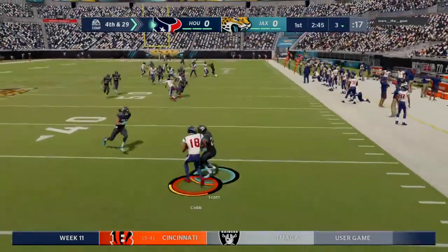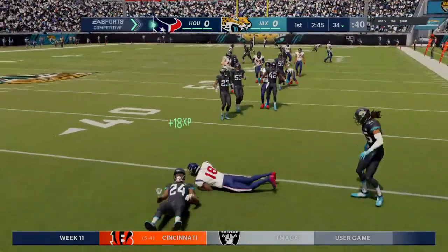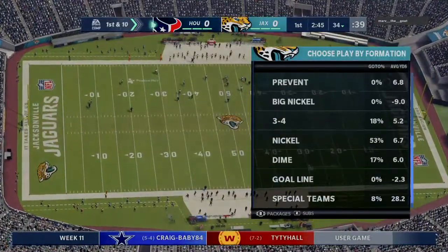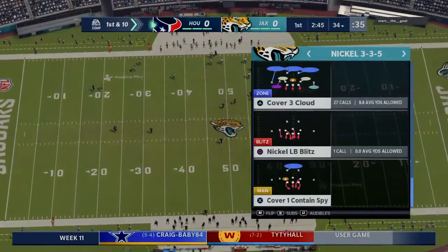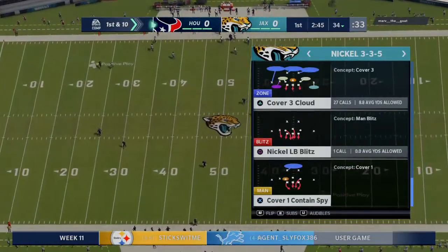On the return comes Cobb. We'll call that a punt of 54 yards. Well struck. And the Texans will take over with a 1st and 10. 34-yard line.